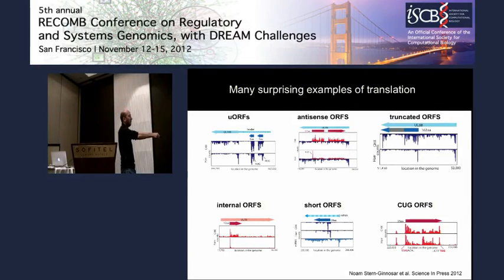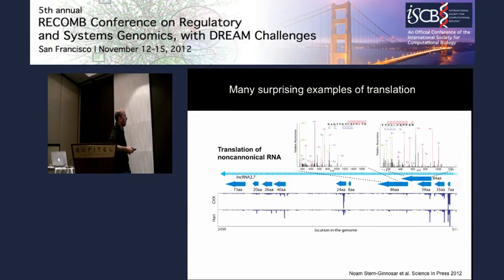And then, as I alluded to earlier, there were a number of examples of well-translated open reading frames, or proteins, encoded by ORFs that didn't start at AUG, but started at near cognates like CUG or UUG. And finally, there were a number of very well-expressed RNAs that completely lacked canonical open reading frames. What Noam was able to see in the majority of cases is that she was seeing multiple short translation products from these.